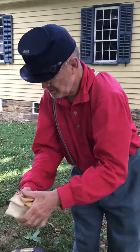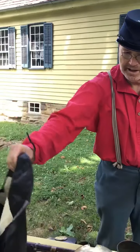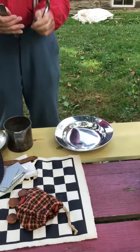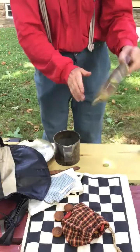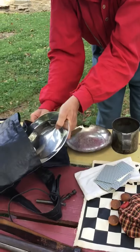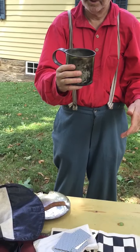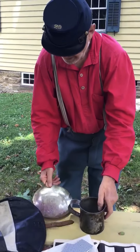Well, then this is called a haversack. This is where we keep our food, our rations, and other things that we would need. And we put it in here. Another thing we would be issued would be a spoon, knife, and fork. That would go in your haversack, and a plate. And this is called a cup. This is their cup that they drink their coffee in, or whatever water, whatever they had that they could drink. And that goes in your haversack.